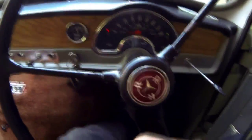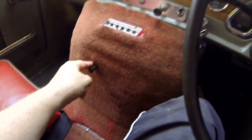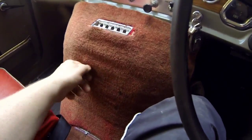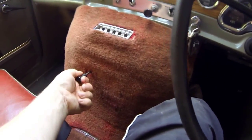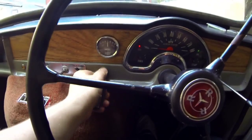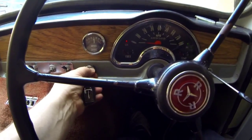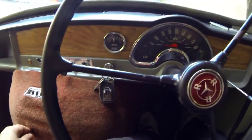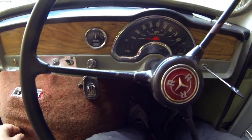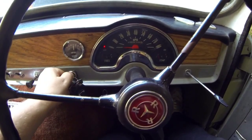So ignition's on. That's the choke on these. Move the choke. The choke used to be, it might have been up there, I'm not sure, but he's put it on here for some reason, I don't know why. Let's just turn the choke on, and let's just see if it fires up. Very loud. There we go. Very old-fashioned steering wheel, as you can see. All metal, that. Right, okay, let's turn that off.